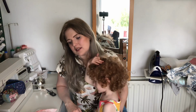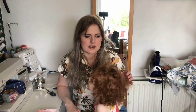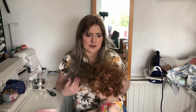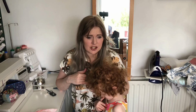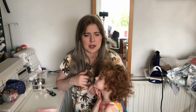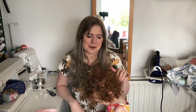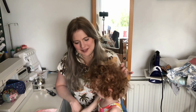So then the other things I got done last week, I got a few other patterns traced and a few things cut. So I have my Pipit Loungewear set by Common Stitch cut out. I used a raindrop cotton lawn for it, and I managed to have enough left over to make a wee shorts and top set for Emily too, so it's gonna be really cute hopefully.